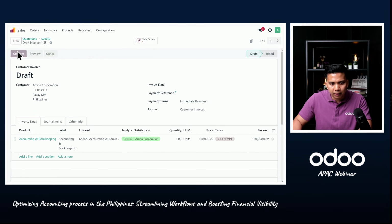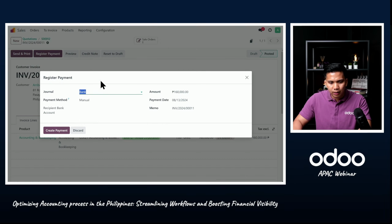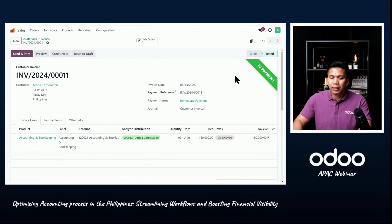So confirm natin to. Okay, so we can also send this invoice to the client. But before that, let's register muna yung payment natin. So, register the payment. Sabihin natin via bank. So, create the payment. As you can see, once we have registered yung payment ni client for the invoice, yung invoice natin will have this ribbon here. So, right now, it's in payment kasi sa back-end, kailangan pa siya i-reconcile ng accountant natin.